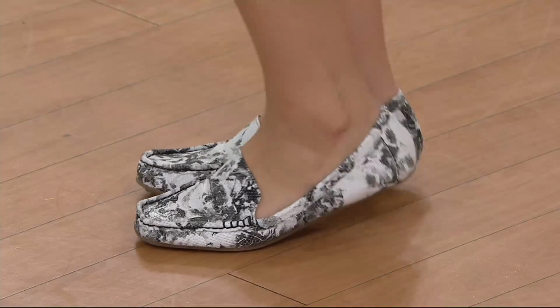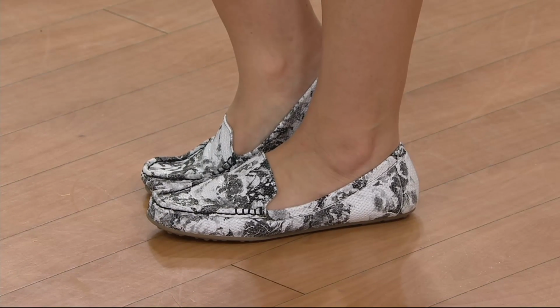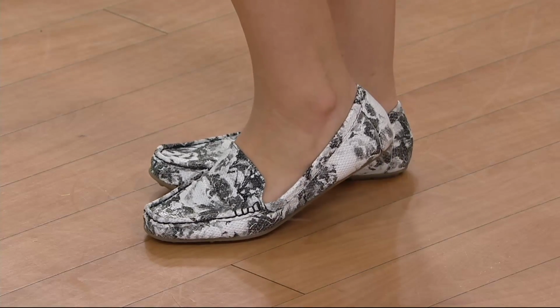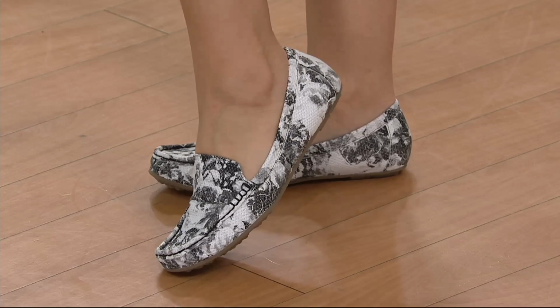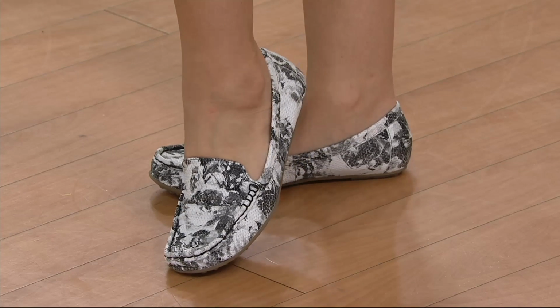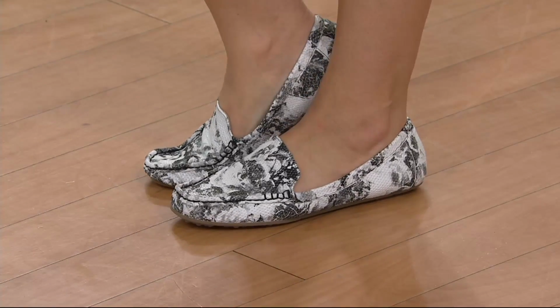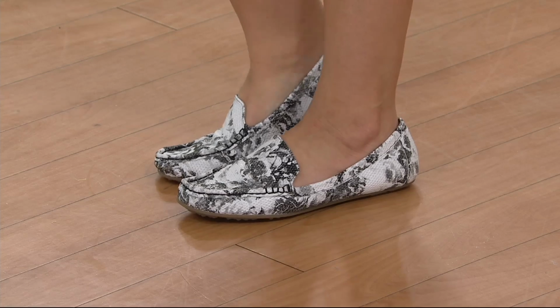That black and white, I mean, it just works with every single thing, from neutrals to color. If you're wearing tons of color, you want to tone it down a little bit, the black and white is beyond. See, that looks like a toile to me as well. So chic. And let's say you have that black and white T-shirt, and you're wearing those black and white toile printed shoes. Literally anything you have on with that.